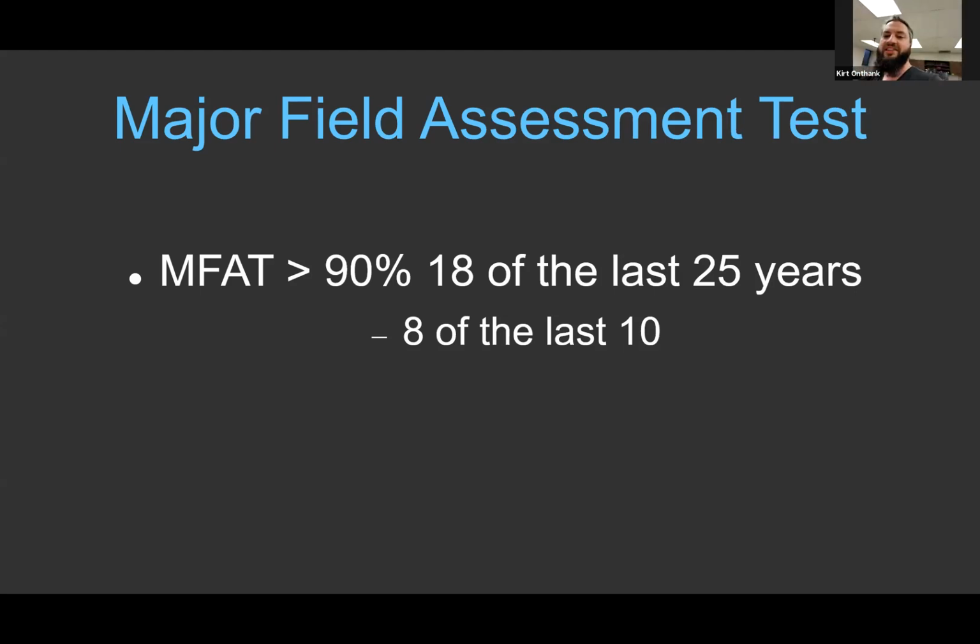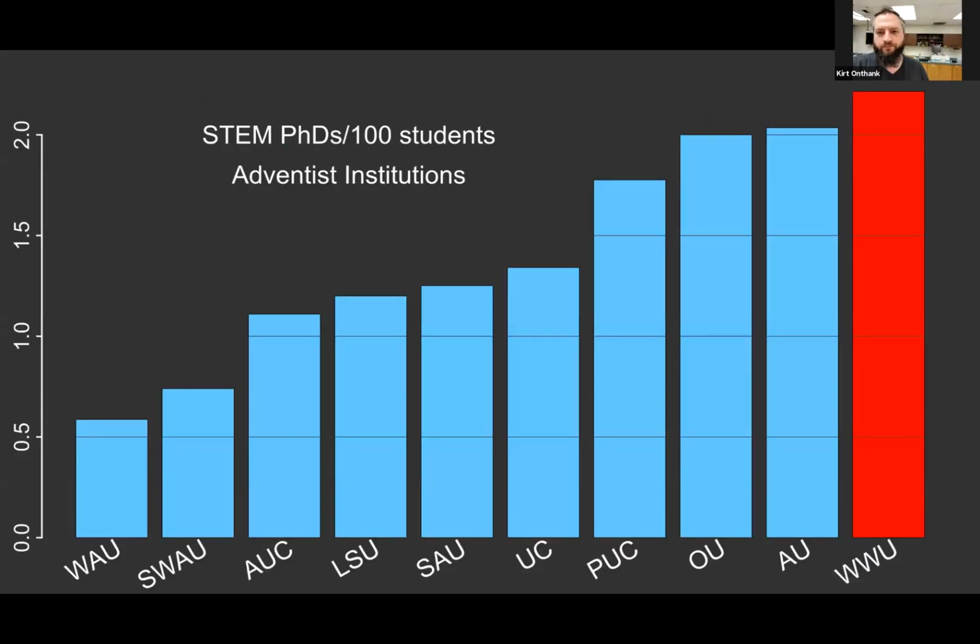And in 8 of the last 10 years, we have been above that 90th percentile threshold. So that's another way. That is not us keeping those numbers. That's not us choosing some way to calculate that. That is an externally derived metric outside of us. Okay, let's go to the next one here.